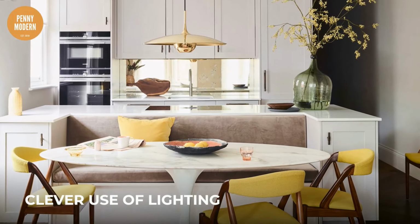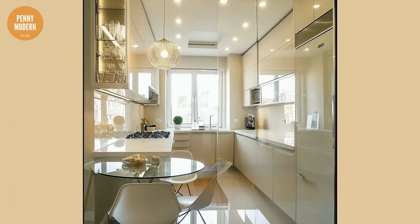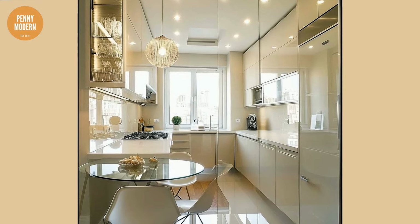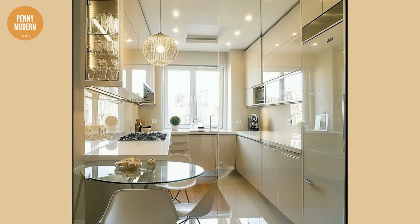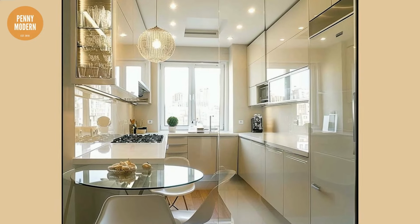Lighting can make or break a small kitchen. Good lighting isn't just about seeing what you're chopping with a few recessed lights here and there. It's about creating an inviting atmosphere that makes your kitchen feel bigger and more welcoming. And there's a little trick to it: layered lighting.